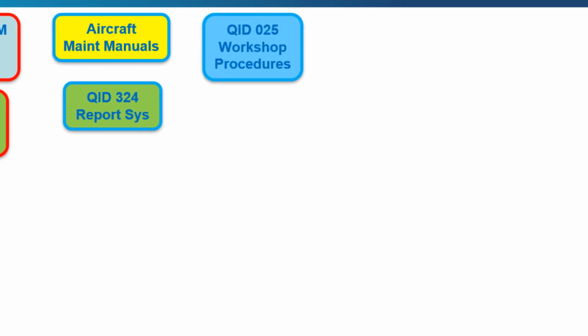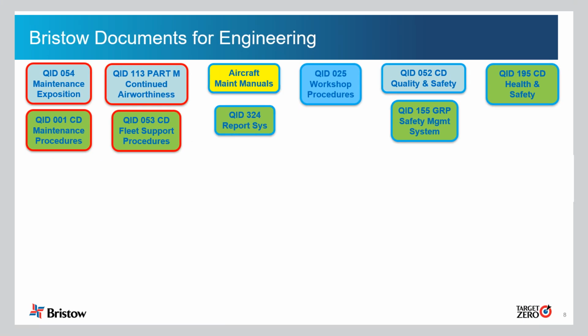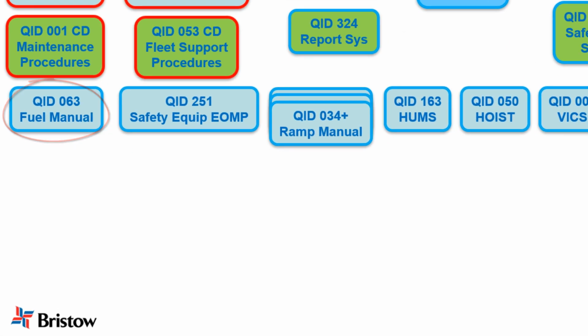The quality and safety teams are outside of Part 145 and Part M departments. They have their own manuals which include the Safety Management System and the Health and Safety Manuals. Both of them are global manuals. Further manuals related to engineering are the Fuel Manual, which details fuel sampling and handling procedures, and the Safety Equipment EOMP. EOMP manuals are engineering and operational maintenance procedures.